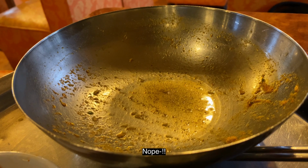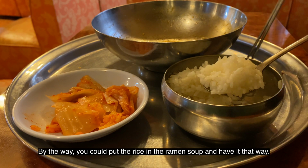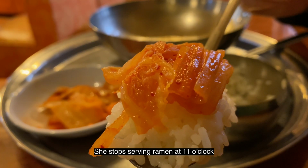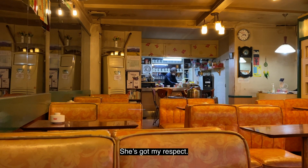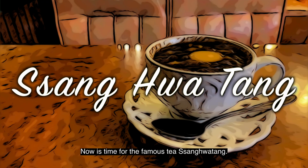Am I done? Nope. I wanted to have some more rice and kimchi. By the way, you could put the rice in the ramen soup and have it that way. She stopped serving ramen at 11 o'clock because she doesn't want to interfere with the nearby restaurant's business. She's got my respect. Now it's time for the famous tea, Saotang.